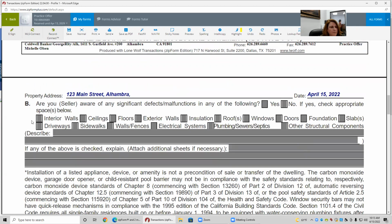So here, make sure they're looking down here first before just clicking a yes or no. Are you, the seller, aware of any significant defects or malfunctions in any of the following? So look down at these. If they click a box, maybe a floor's lifting or something, they need to describe what the issue is and explain it. If you need more sheets attached, you can attach a sheet to explain. So either click yes or no, and make sure they describe what the issue is.